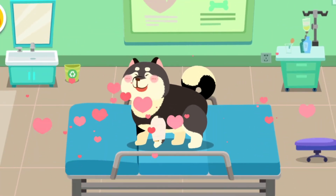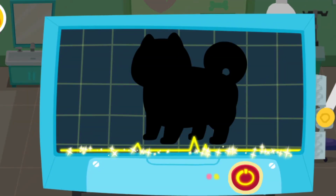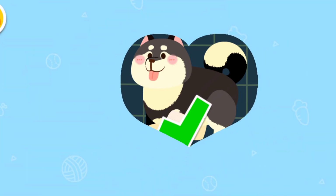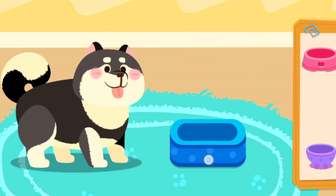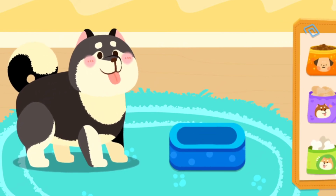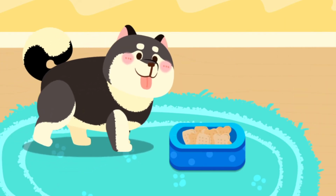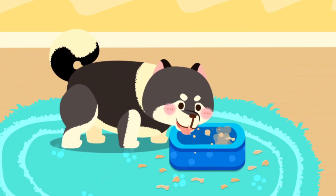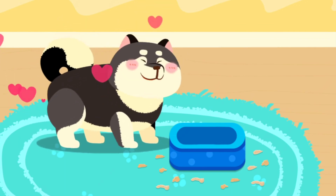Great! The puppy can walk again! The examination is complete. It's totally healthy now! Let's feed it! Wonderful! It's ready for adoption!